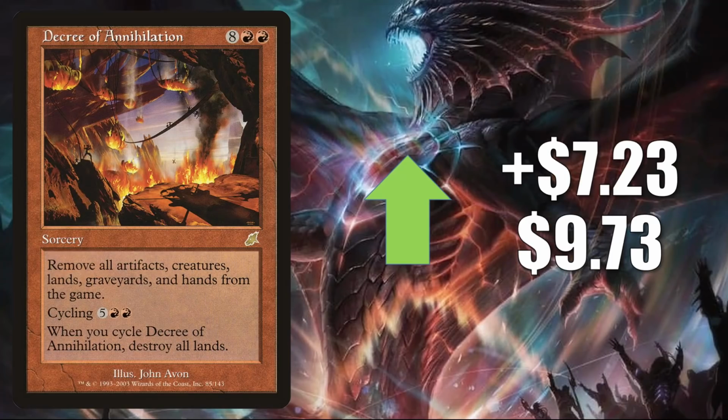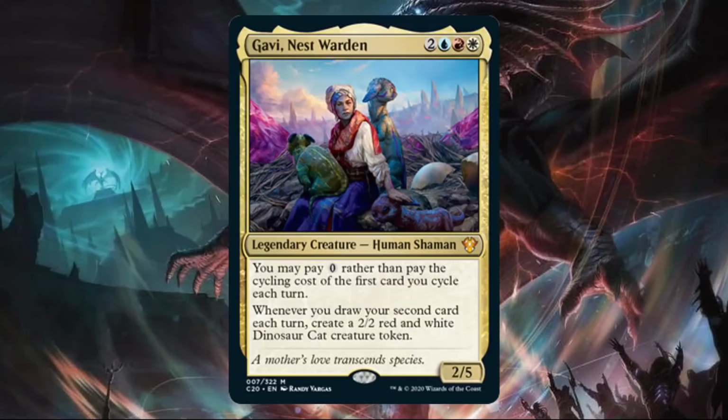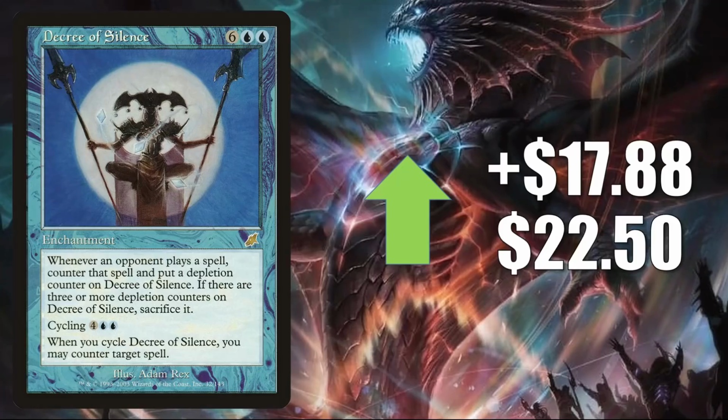Decree of Annihilation from Scourge goes up $7.23 to $9.73. Of course, cycling is back in a big way with Ikoria. A lot of cycling cards, a lot of cards that reward you for cycling. And in particular, there's one card that's going to love the Decree cycle, Gavi Nest Warden. Now, this is actually the front-facing commander for the Commander 2020 deck Timeless Wisdom, but this is a card that's really going to help you make the most of these cycling cards that do something when you cycle them. Also, Decree of Annihilation was mentioned on the Command Zone podcast this week, which could have pushed it into the spotlight a little bit too.